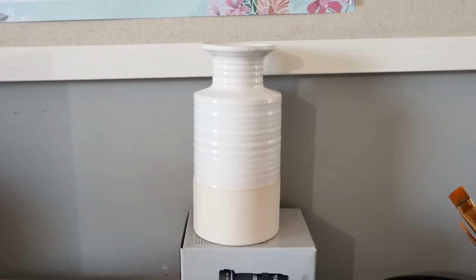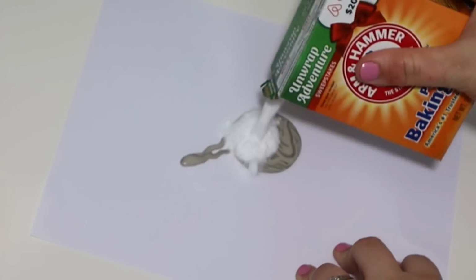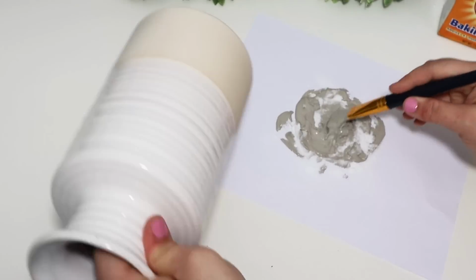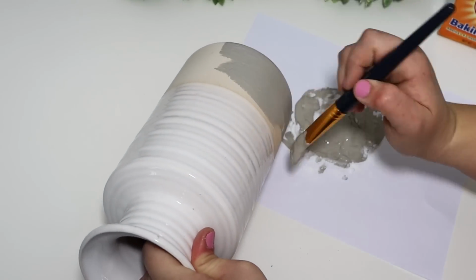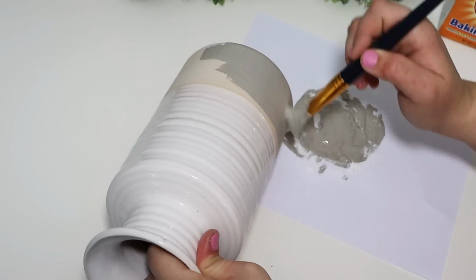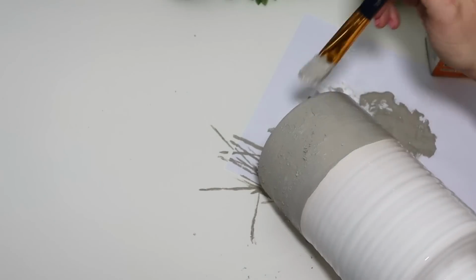And I wasn't crazy about the cream color at the bottom, so I did my faux concrete hack of mixing some baking soda with some gray chalk paint. I lightly mixed those together. I've learned that you don't want to over mix because you want that baking soda to not get too wet whenever you rub it on the planter. You want it to create that stone texture.